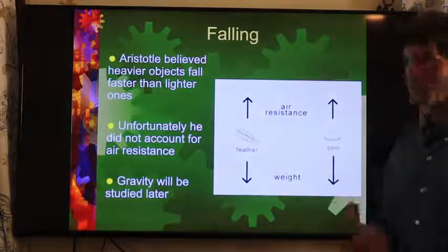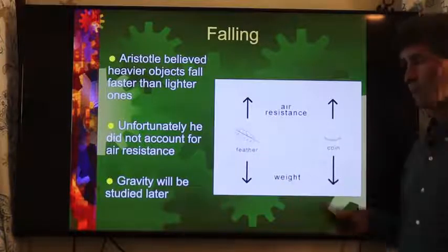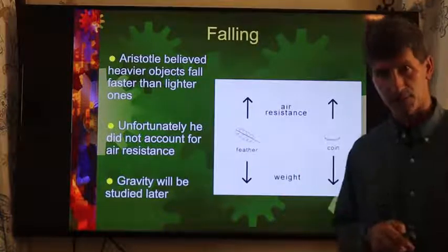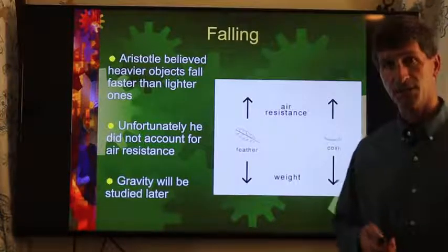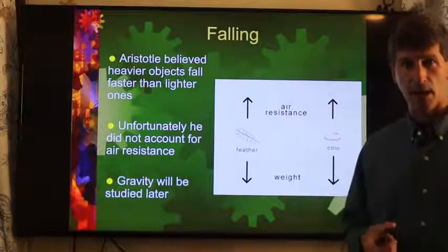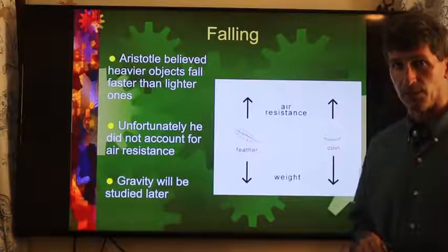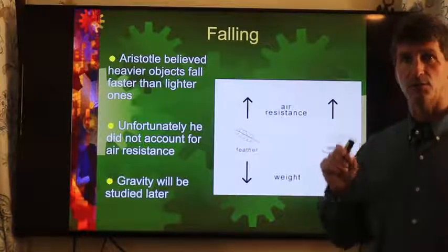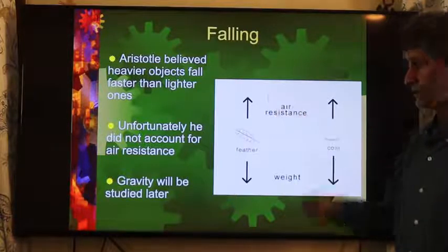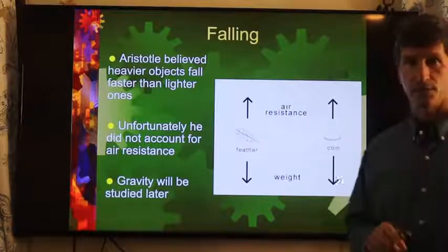So this would explain some of the behavior he would observe on Earth. A feather would fall slower than a coin because he would suppose that the coin was made out of more earth and the feather was made out of less earth. This led to his misconception that heavier objects fall faster than lighter objects because they're made of more earth. It's not true. A feather falls slower than the coin because air resistance is a greater force for its weight, in that air resistance opposes gravity much more for the feather than it does for the coin.